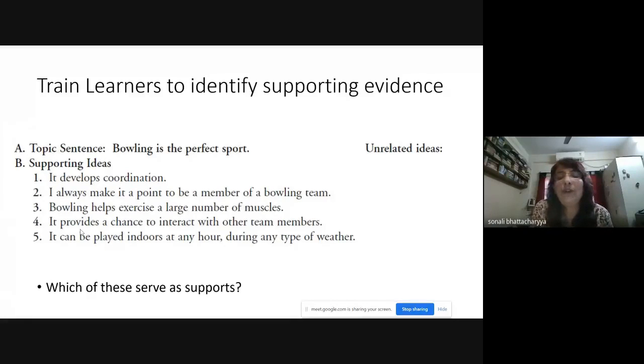I have given you a very simple little task, okay, which you could give your learners. So jumble up all kinds of evidence and make them pick the ones which are relevant and important, and if they could be set to a prioritization task, you could do it. So here, for instance, the topic sentence, Bowling is a perfect sport. Now, this is not related to the previous topic. Just remember that. Bowling is the perfect sport.